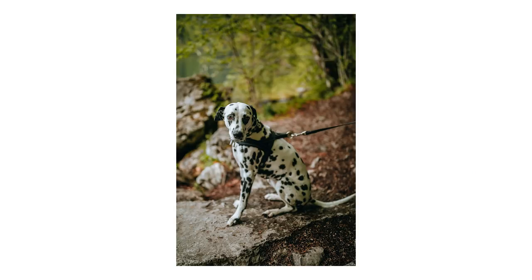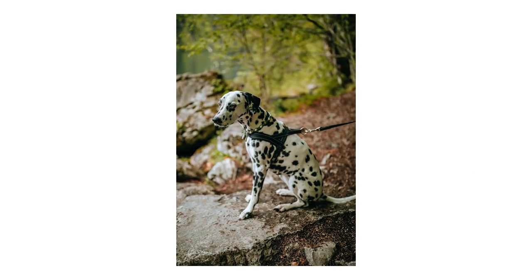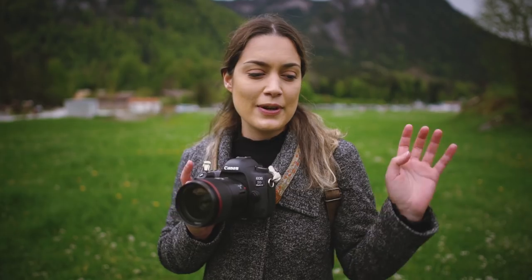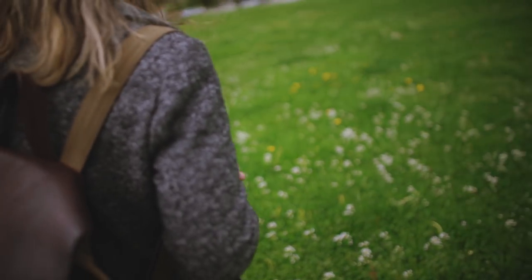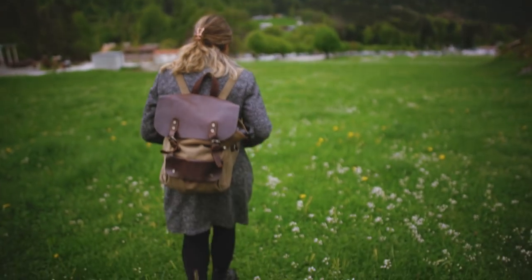I'm about to cry, but there was a couple that had a Dalmatian and I asked them if I could take photos of him and they made him sit on the rock and it was just so cute. I'm so happy. So I want to take a photo of these flowers down here on the ground because they're super pretty and try and get the mountains in the background.